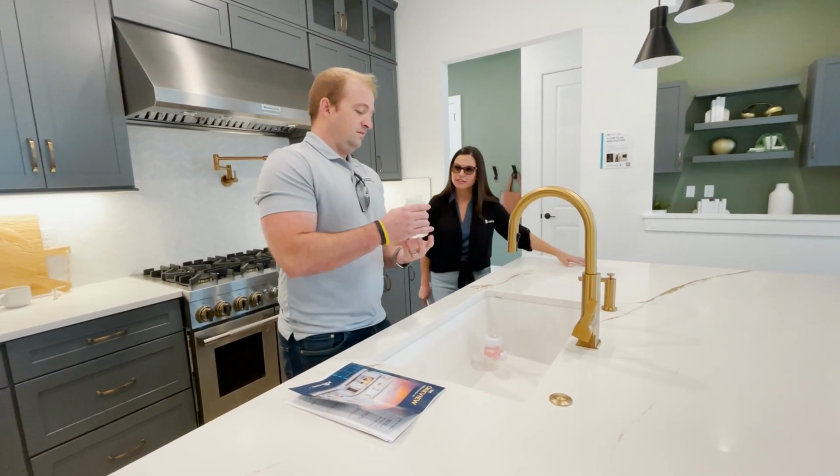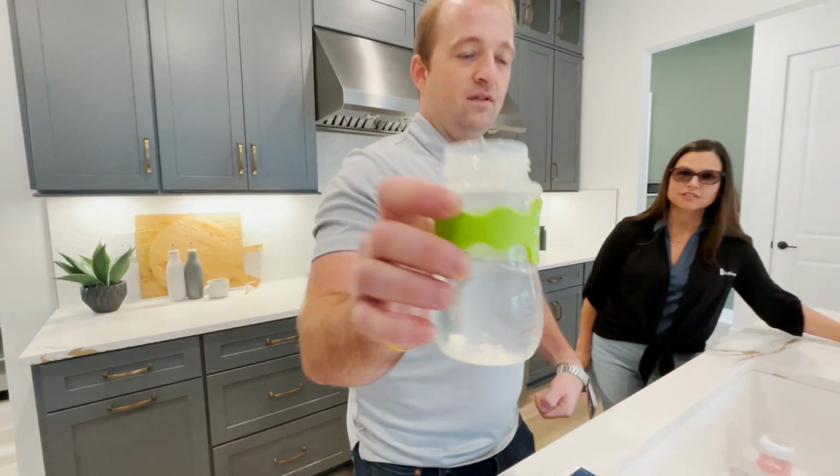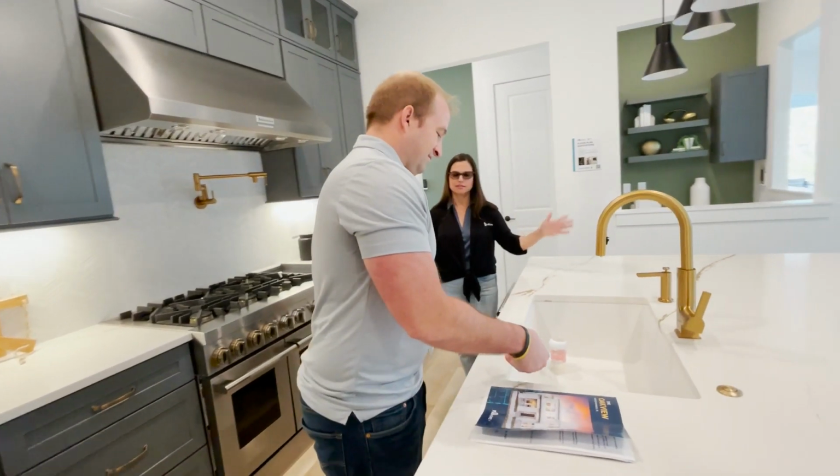There we go. Exactly 6 ounces. Exactly 6 ounces. And it does feel warm. I would say that's about 98 degrees. About 98 degrees? Yeah. Where was this when I had babies?